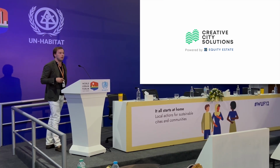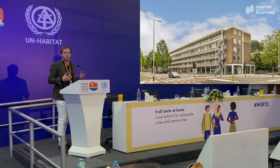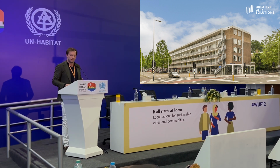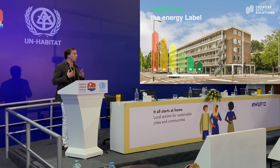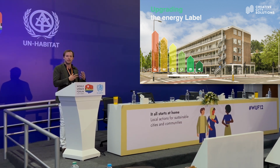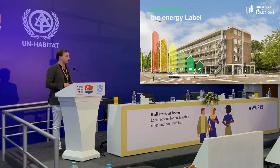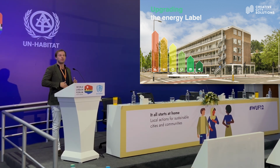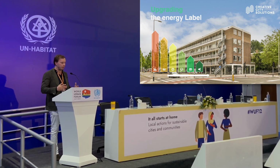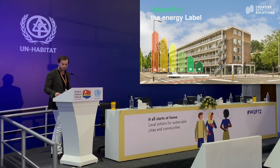A few years ago, the housing association of this apartment block in Amsterdam, the Netherlands, came to us with the question that they wanted to upgrade their energy label. There was some variation in energy label within the apartment flats, from F to D, and they wanted all to go to energy label A. So they asked us as a company, what should we do? How can we approach this?